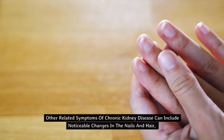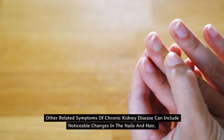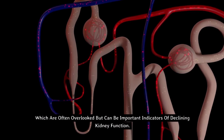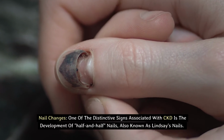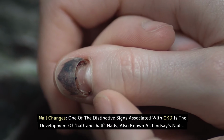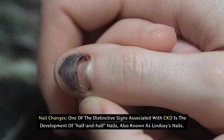Other related symptoms. Other related symptoms of chronic kidney disease can include noticeable changes in the nails and hair, which are often overlooked but can be important indicators of declining kidney function. Nail changes. One of the distinctive signs associated with CKD is the development of half-and-half nails, also known as Lindsay's nails.